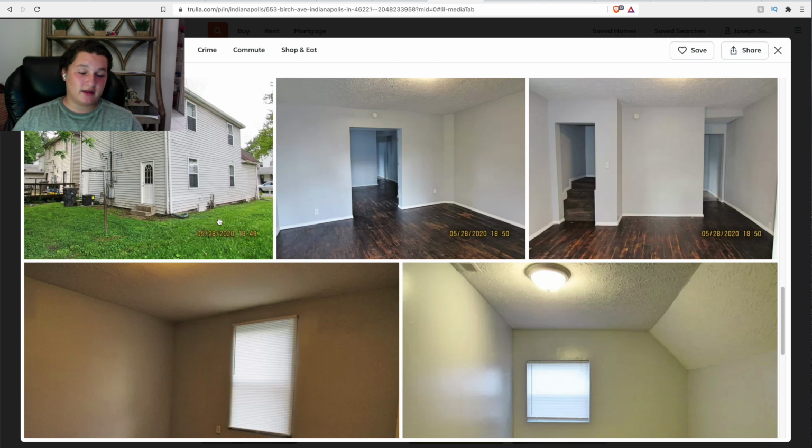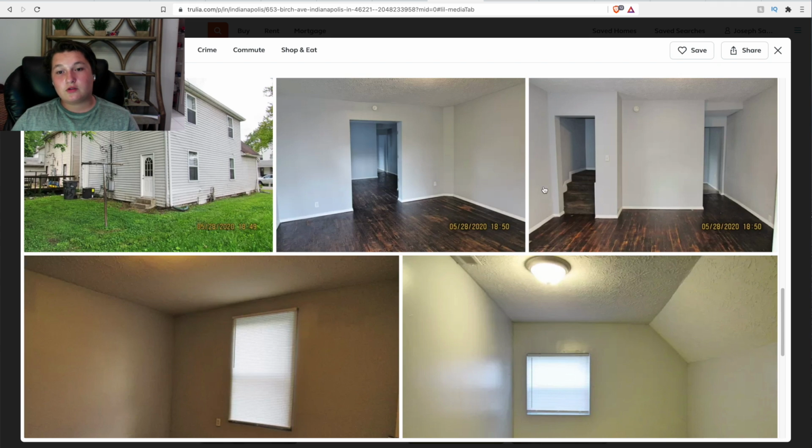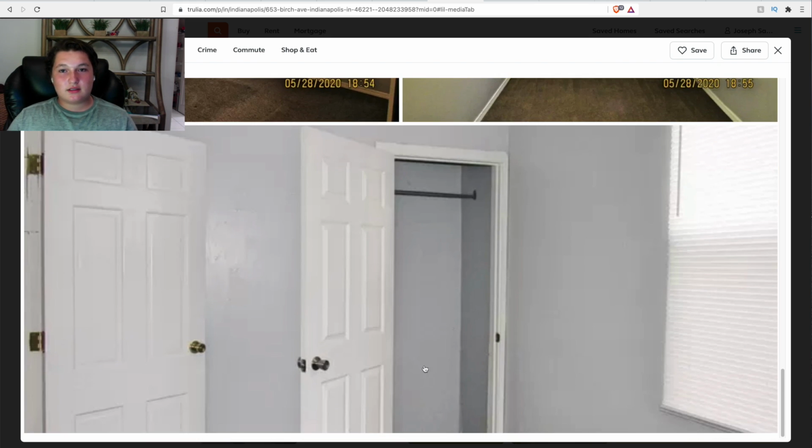So this house is two-story, as we can see in these photos. It's two-story, and the stairs are right there. Here's one of the closets.